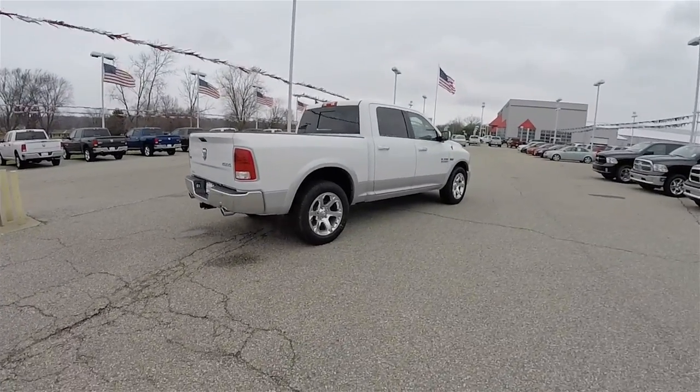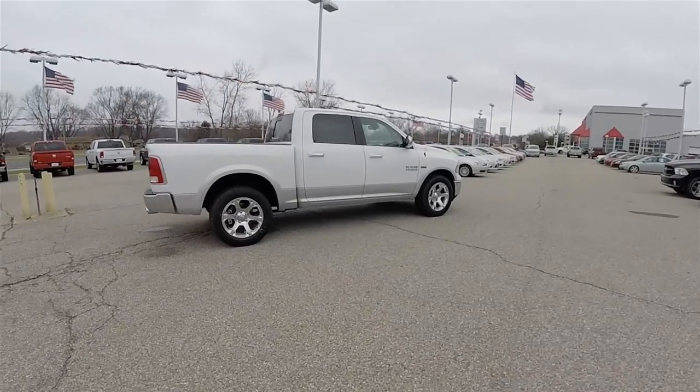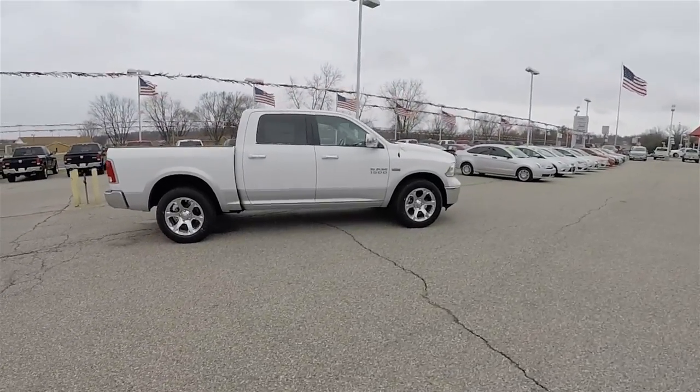Alright, this does conclude our quick walk around look at this brand new 2016 Ram 1500 Laramie Crew Cab.